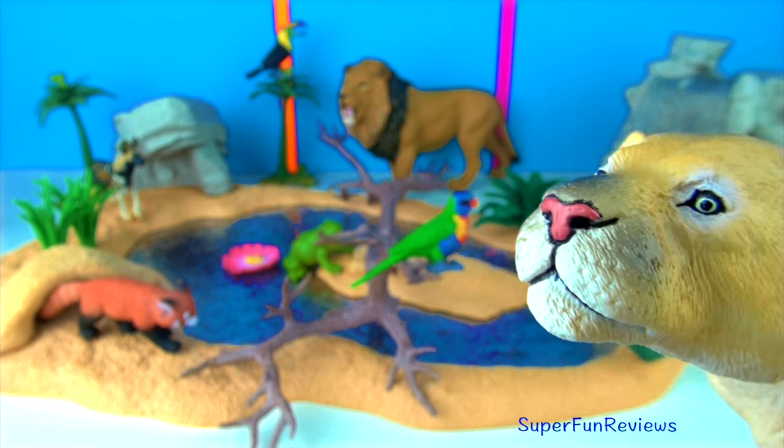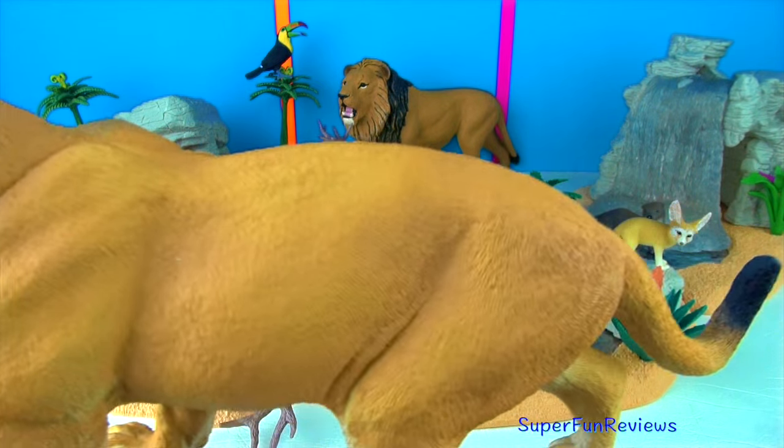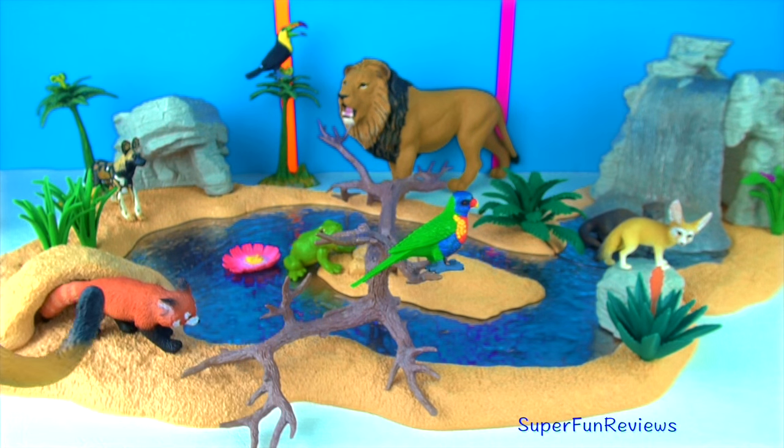Pumas are most active at dawn and dusk. They hunt by stalking and ambushing their prey. Pumas can swim and climb trees if they need to.